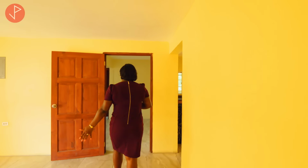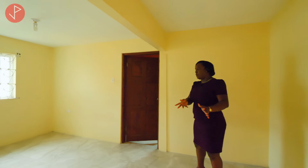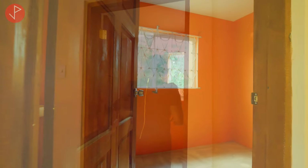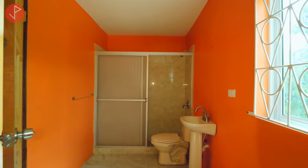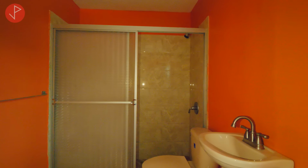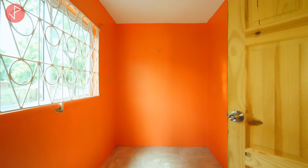And just across the living area is the primary bedroom suite. Once more, spacious bedroom. And this is what I really like about this bedroom, property viewers. So we have a very spacious bathroom with our shower stall here, our toilet, and our pedestal sink. But straight ahead of me is a space that can be utilized as a walk-in closet or however you choose to, but I think it would be good for storage.